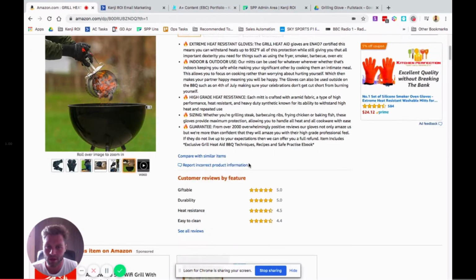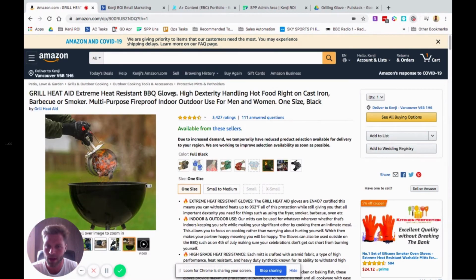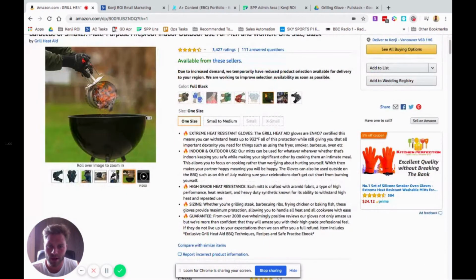Where I think my focus would lie on this particular listing is potentially within these bullet points. Obviously I don't have the back end keyword research for this, but given the success, any changes I'd make to the copywriting, I would do very slowly. But the first thing I would address would be some of these bullet highlights.